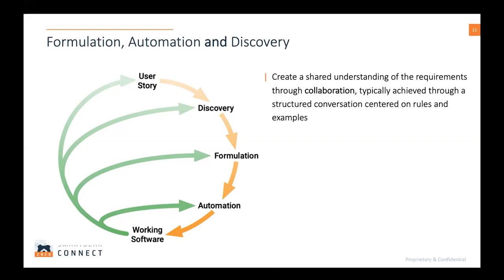If you don't do formulation, if you don't do automation, that's fine. You won't have the full benefits of BDD, but if you directly jump into automation, then you will miss for sure most of the value of doing behavior-driven development. So the discovery phase is, to me, the most important one. Having the three amigos, so we have the product guys together with the UX, we have the dev team and the testers, if you have any tester in your team. These guys will discuss the user story and break it down into smaller pieces using examples.